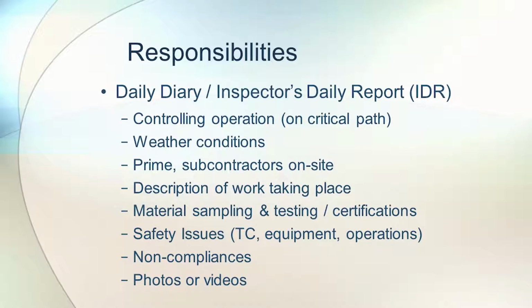Some of the things inspectors should include in the daily diary or IDR are the controlling operation. That's the item on the critical path, if that type of scheduling system is used, mostly for bigger projects. It's important because if an item of work is on the critical path, any delays in that item cause delays in completion of the project. Always keep track of the weather conditions, which is important in order to determine if a working day should be assessed.